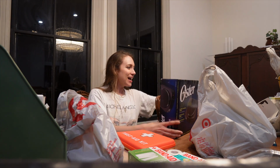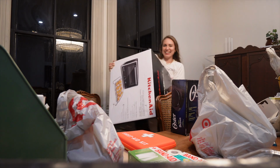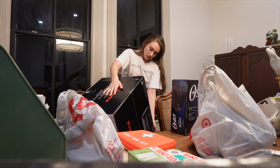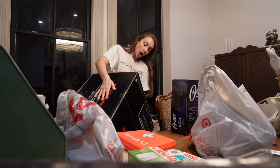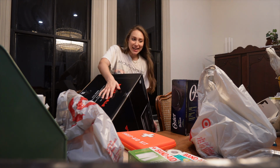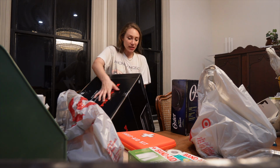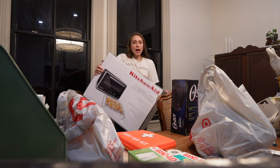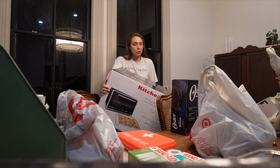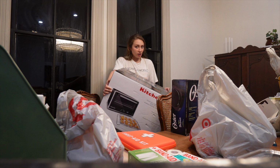So exciting. So I got this in addition to this guy. So this is a KitchenAid digital countertop oven with air fry. So essentially I bought a burner and an oven. But actually, like I said when I was at the store, I like this better than a microwave. We just realized that we weren't really using a microwave very often, and I'd much rather use an air fryer.